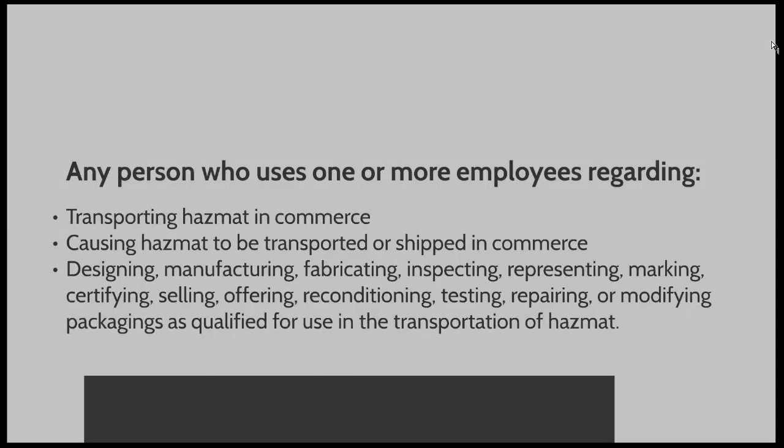Wow. So as a hazmat employer, do I need to train all my employees to be compliant with the regulations? The answer is no. The benevolent DOT only requires employees who are designated as hazmat employees to be trained in accordance with the regulations.